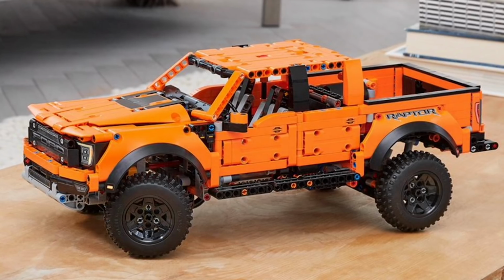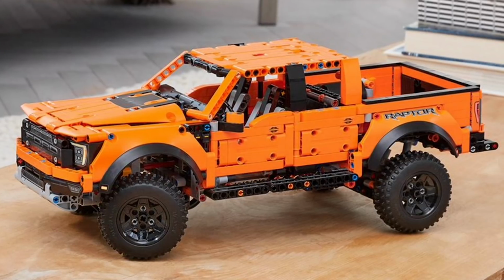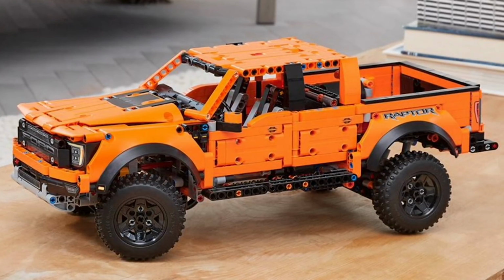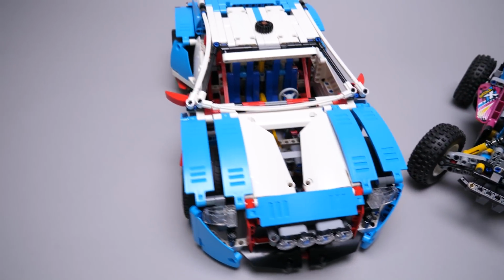So, tires are from the off-road buggy. The proportions are very different though. The Ford is 42 cm long and 18 cm wide. That's the same length as the rally car here, but 3 cm narrower.